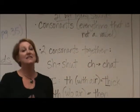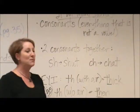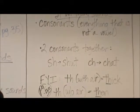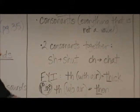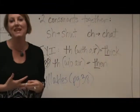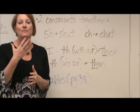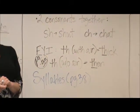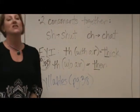And C has two sounds in itself. It sounds like S and K. And then H, when you put them together, it makes a whole new sound, as in chat. Here's a tricky thing, and I think it says it in your FYI box. TH has two kinds of sounds. There's the TH with air, and when it says with air, it means that when you say it, you are letting out some air, like through your mouth. With air is as in thick, and without air is as in then. So you're not letting out a lot of air.